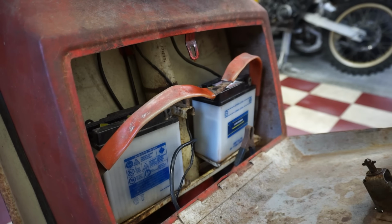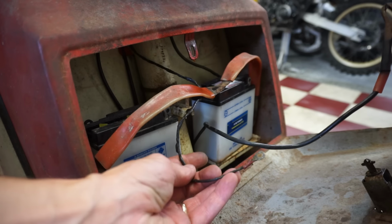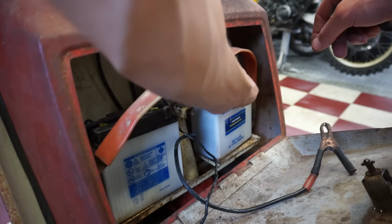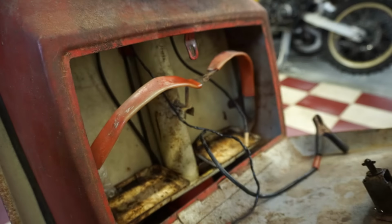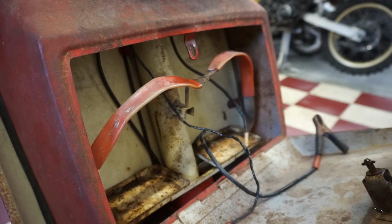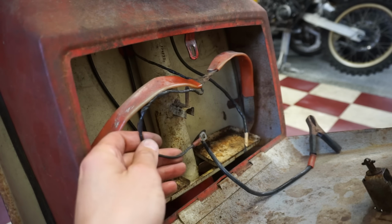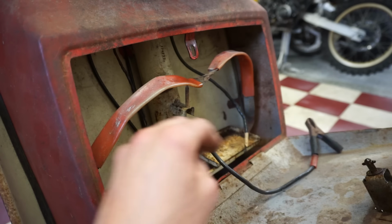Alright, looks like there's two newer batteries in there. Positive, negative here. Interesting. They're not hooked up at all. Got the bolts here. Wonder if he ever tried to hook these up. I hope he didn't fry the system. Interesting.